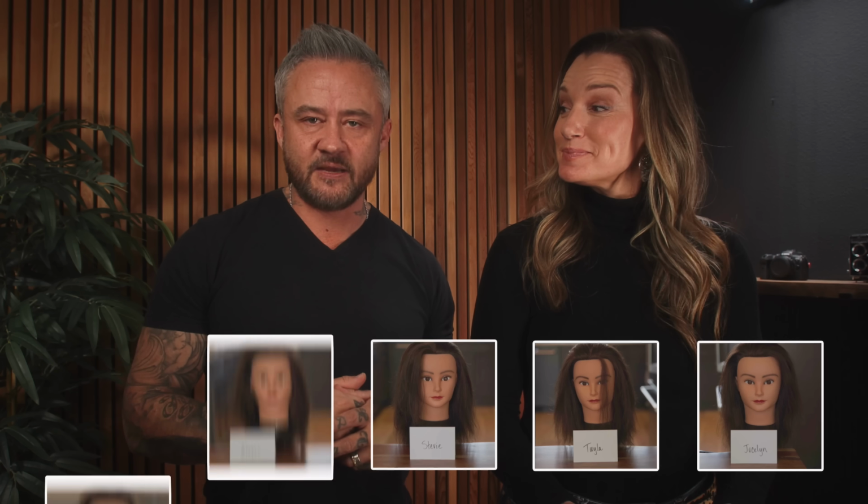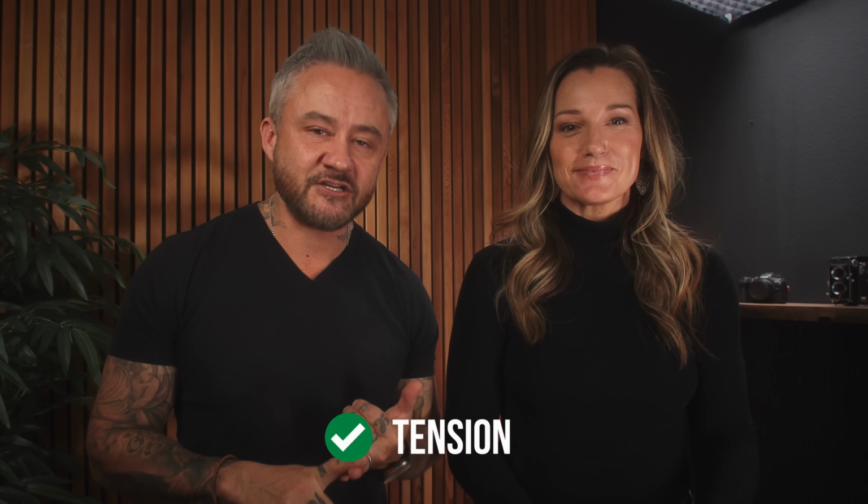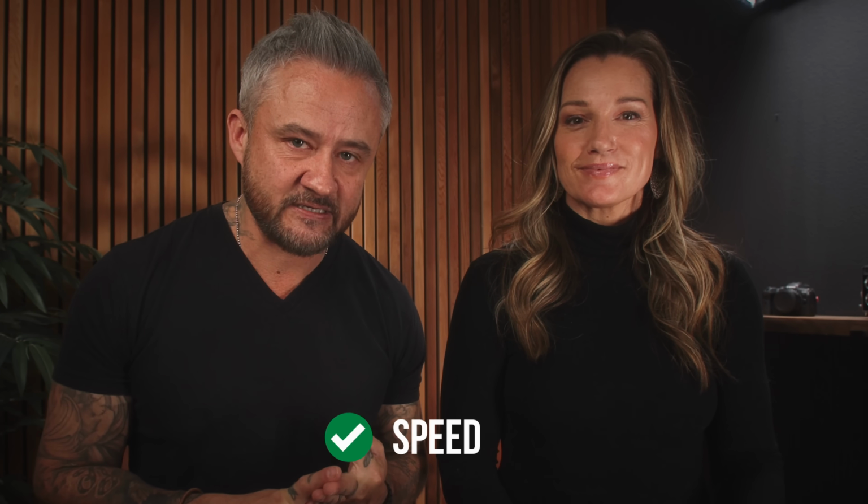Now, we are ready to actually test by simply doing one section of Deanna's hair, 3 to 1. And then we will finish using it on one of our amazing celebrity models. Now, we're gonna be testing on 4 different things: how easy they are to use, how much tension they have in the hair, how fast they actually style, and the overall build quality. As a professional stylist, this is what I'm gonna look for because I know that these things are gonna determine how well that brush functions for you at home.